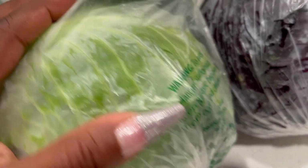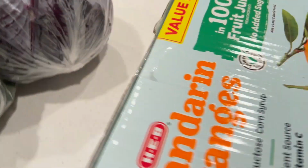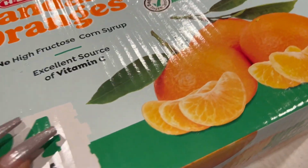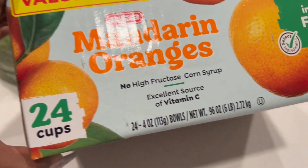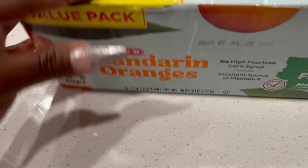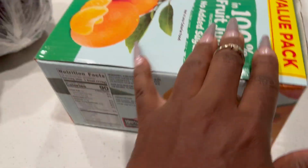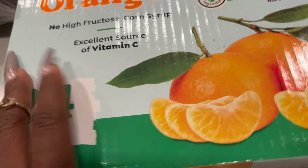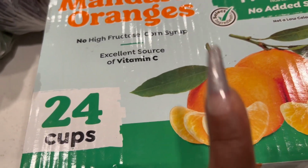And I got 2 different types of cabbage. I got green cabbage and red cabbage because, again, cabbage is one of the side dishes that I'm doing for Easter dinner. And then I also picked up some mandarin oranges. My son loves these little fruit packs of mandarin oranges, and they're just really good to have on deck. So they're little fruit cups, and there's 24 to a pack. So I always try to get this big pack whenever I can, although they do typically sell out of this.